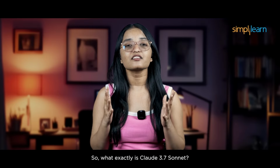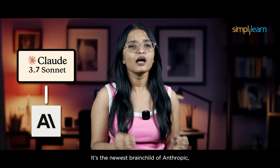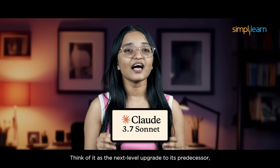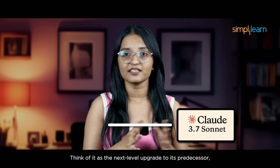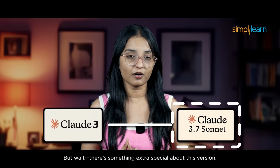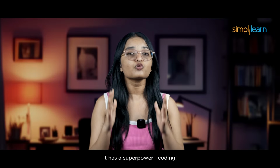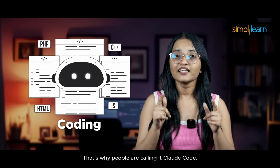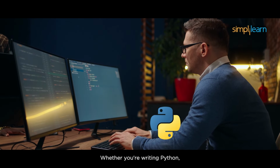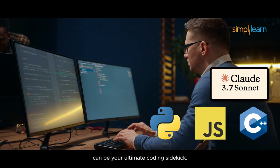So what exactly is Claude 3.7 Sonnet? It's the newest brainchild of Anthropic, and it's designed to be one of the smartest AI assistants out there. Think of it as the next level upgrade to its predecessor, Claude 3.0. But wait, there's something extra special about this version. It's not just a general AI assistant, it has a superpower, which is coding. That's why people call it Claude Code. So whether you're writing Python, JavaScript, or C++, Claude Code can be your ultimate coding sidekick.